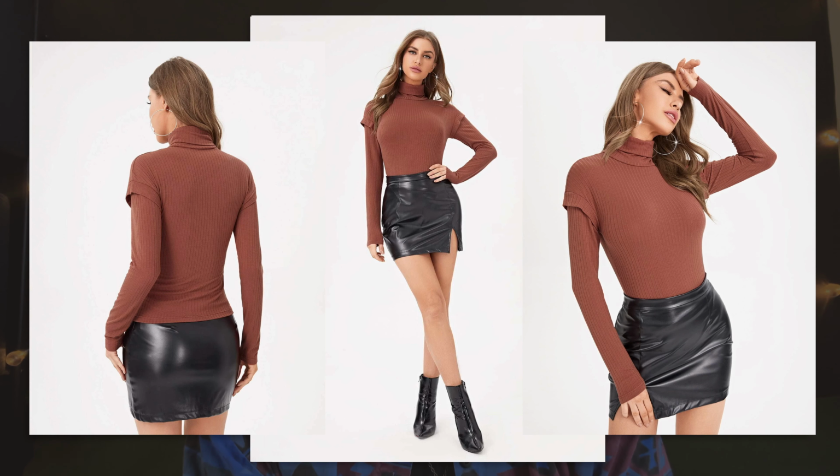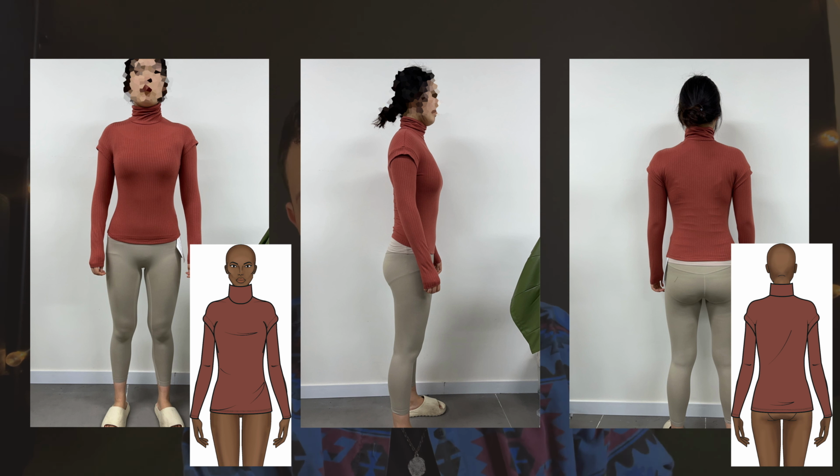Then we got to the red top. This is the first one where we're going to notice that we did a second mock-up in the process.